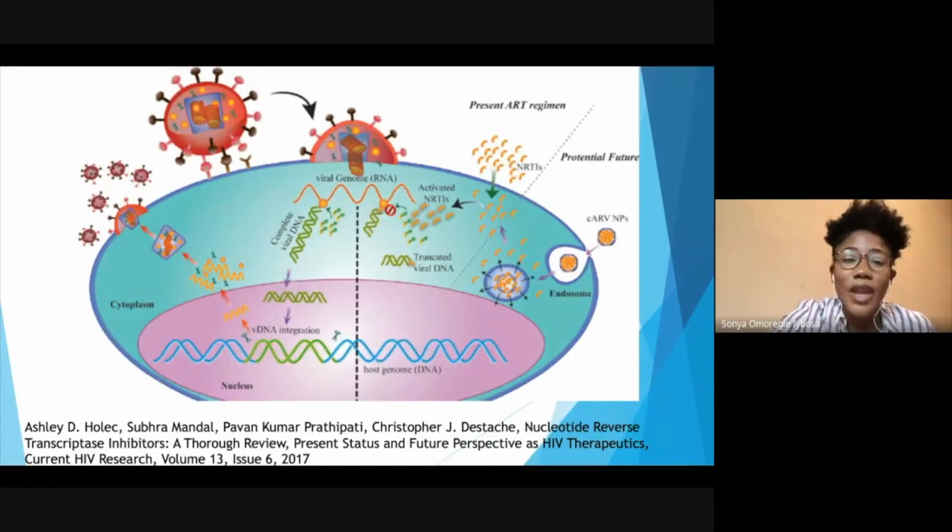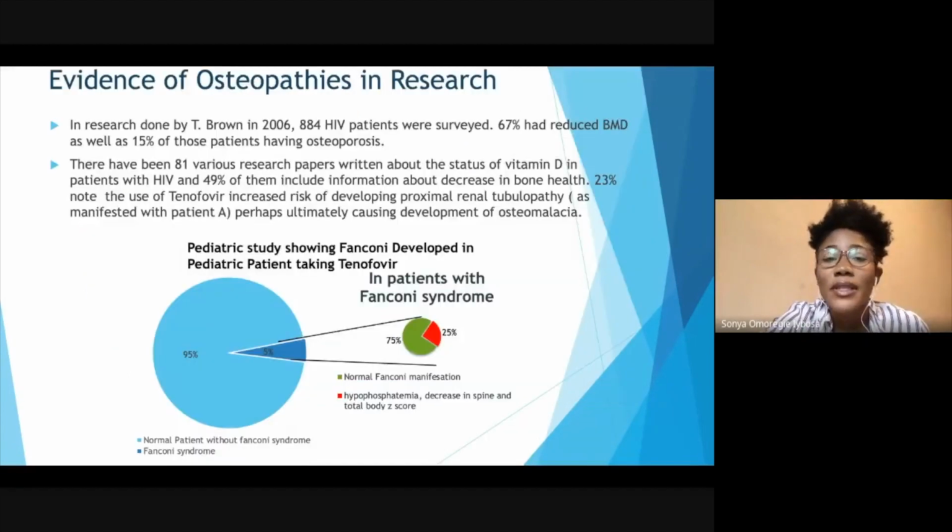Now, what is our evidence of osteoporosis in research? The majority of research papers show the influence of HIV on patients that have reduced bone mass density, osteoporosis, and the level of vitamin D is also reduced. And this may lead to proximal renal tubulopathies. Now, that is in adults, which we similarly see in our patient A.